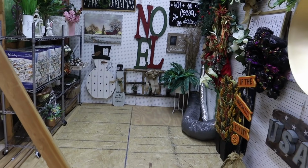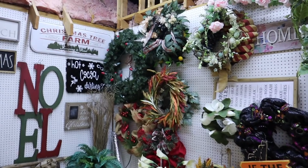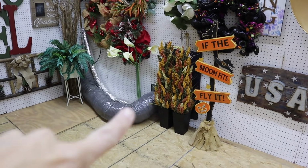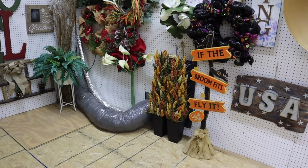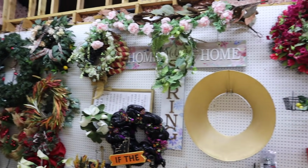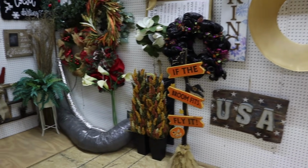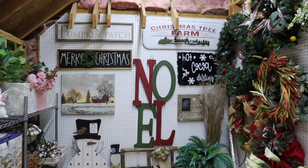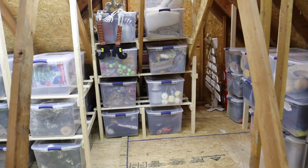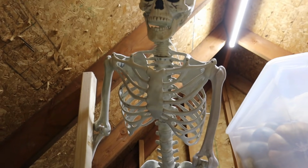I love it. I love having all my wreaths hung up. So now I can just get them out. I wish I could get rid of this vent return, but I can't. Since we didn't actually finish the attic, I have to leave that there. This is so fantastic. I just can't get over how much storage. And then this little guy, he's gonna watch over the place.